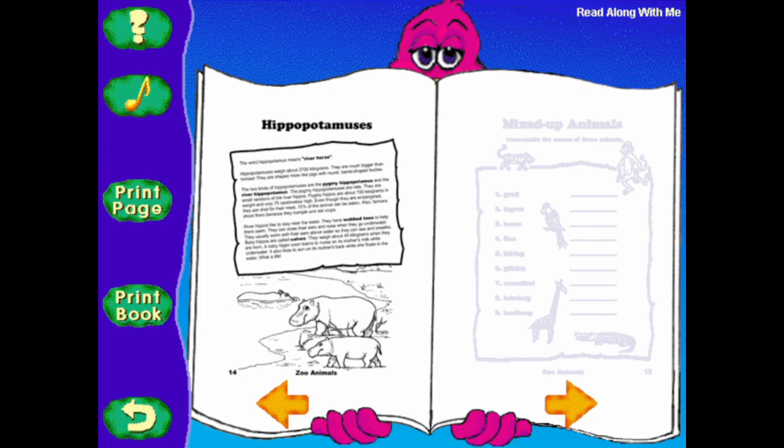Baby hippos are called calves. They weigh about 45 kilograms when they are born. A baby hippo soon learns to nurse on its mother's milk while underwater. It also likes to sun on its mother's back while she floats in the water. What a life!